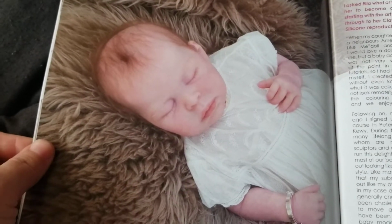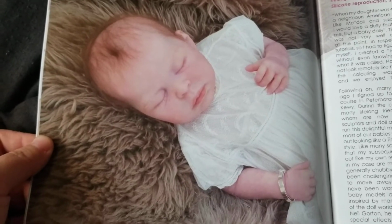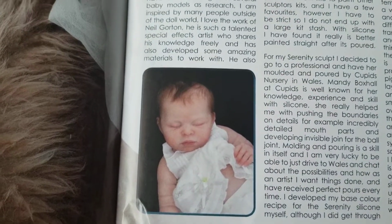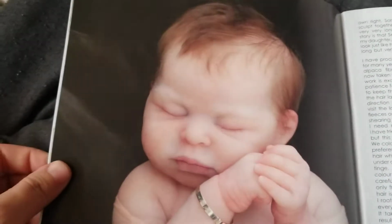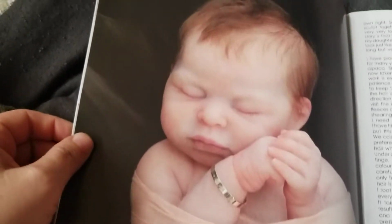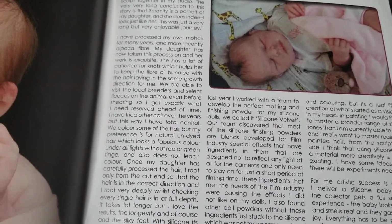And then it looks to be the same sculpt, at least the same sculpt of each of these silicones. Oh, and a big, whole page picture. And yes, that was my leg just in the view there. Then the article continues.